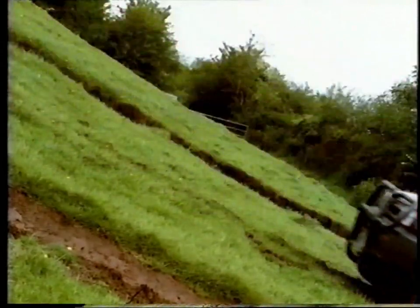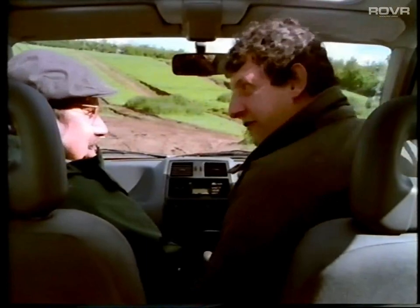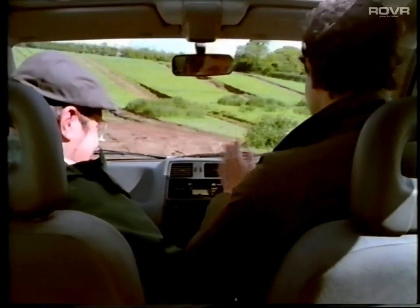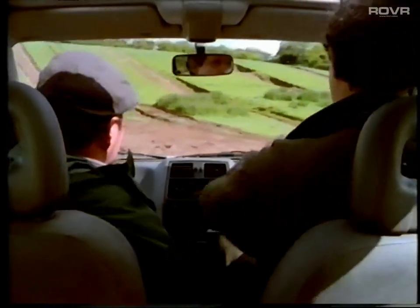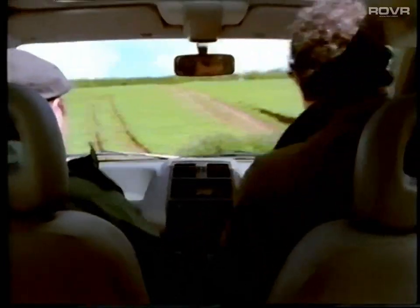There we are. Well, you never know. We might make it this time. I have my doubts. But it's a lot of fun trying, and I'm really quite beginning to enjoy this. I can see what all the enthusiasm is about. Third gear, low third, and plenty of momentum. And aim into the right.